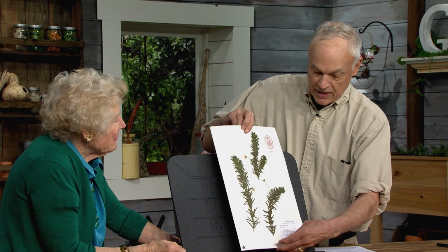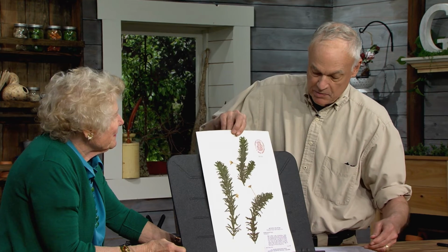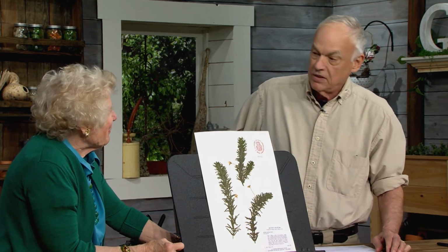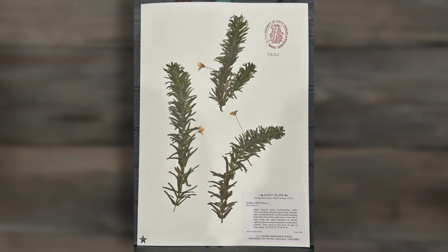These specimens were kindly donated by the curator of the herbarium, Dr. Eric Brown. We're taking good care of them. We'll be careful. Now this one looks like Hydrilla a little bit.